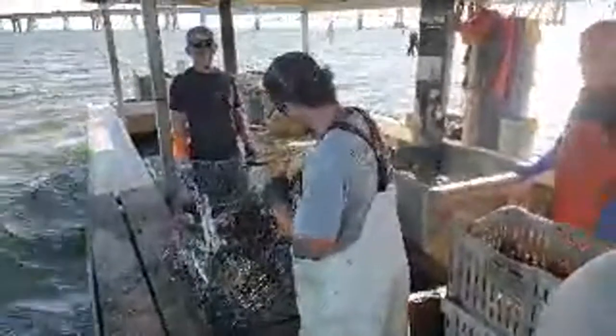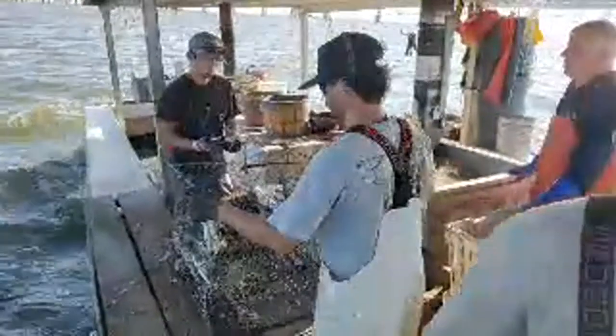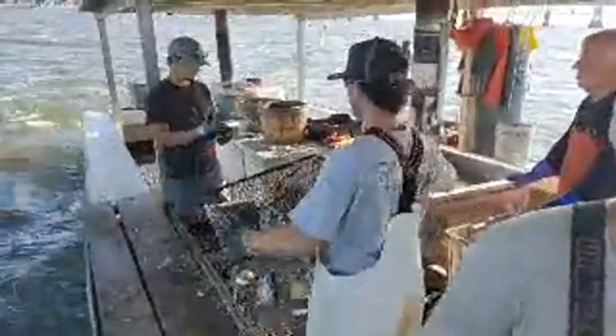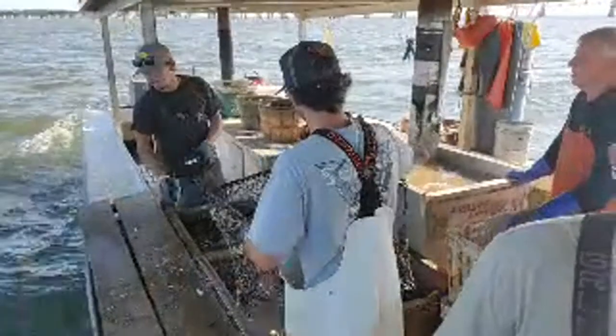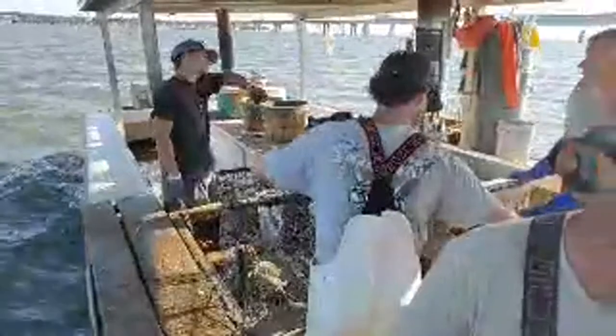More of a cookie cutter size. A lot of twos, the 5 1/4 to 5 1/2 range, 5 3/4. Not giant, but nice heavy crabs right now. Beautiful crabs.